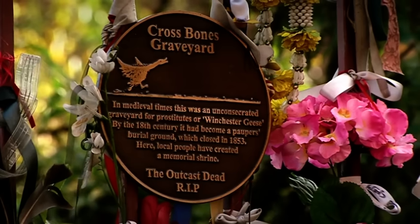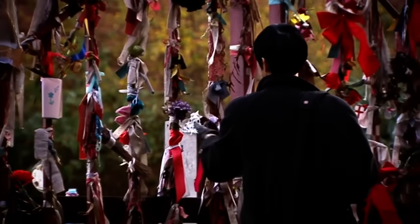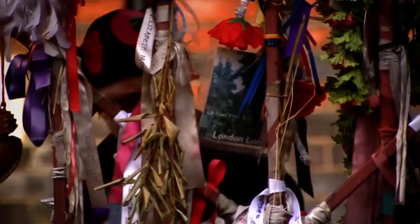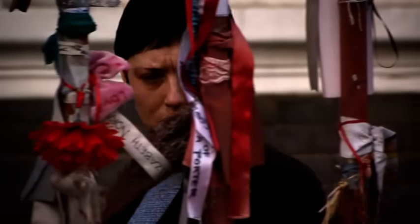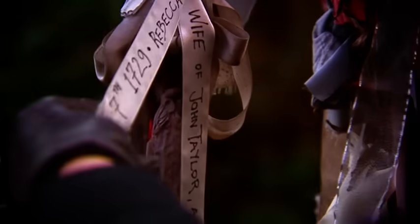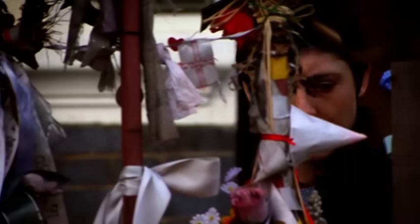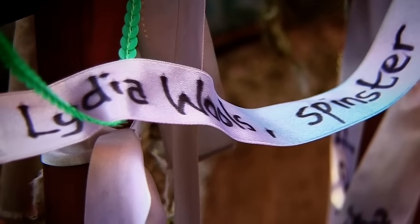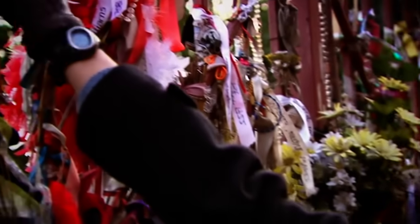Xanthi has discovered that the burial ground where her body was found had a long association with the profession. In the medieval period, the area around the burial ground was owned by the Bishop of Winchester. He licensed prostitutes who became known as Winchester geese. When they died, they were buried at Crossbones. To this day, people tie names of so-called single women known to have been buried in the area to the gates. It has become a shrine to their memory.